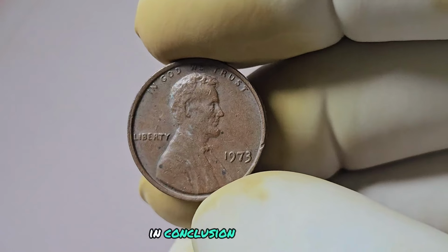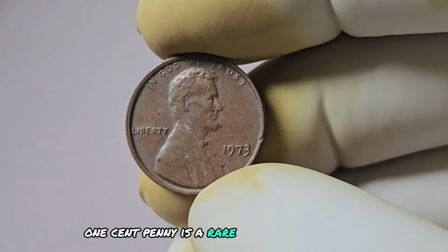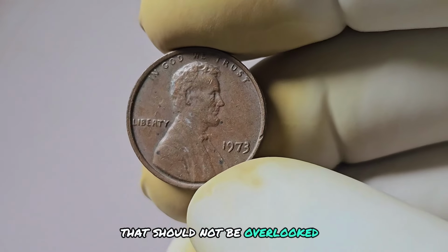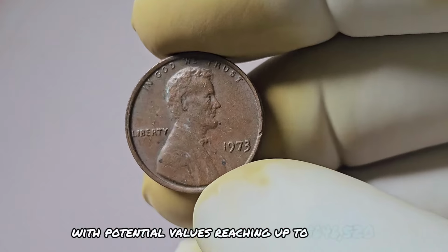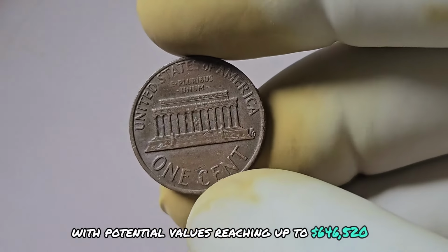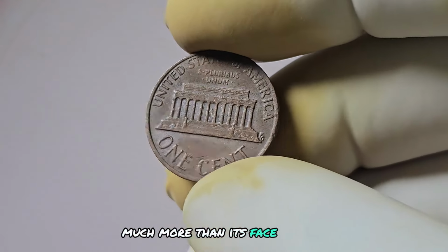In conclusion, the 1973 no mint mark Lincoln 1 cent penny is a rare and valuable coin that should not be overlooked in the world of coin collecting. With potential values reaching up to $646,520, this little penny could be worth much more than its face value.